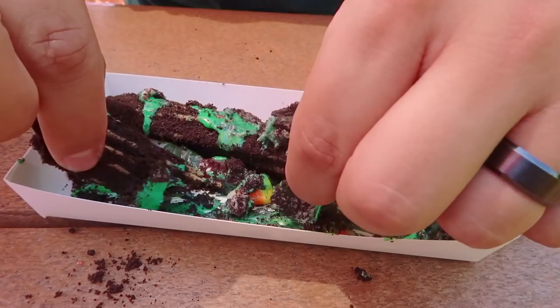You need some milk? Yeah. Wow. Do you like it? The gummy worm threw it off. 100%. The gummy worm threw it off. So I'm gonna make the executive decision and try it again with no gummy worm, because all I really tasted was the gummy worm. Second shot at that. It's incredible.